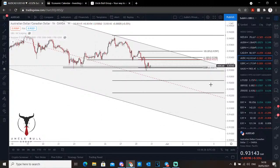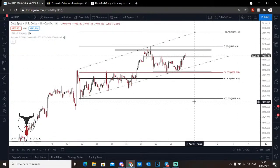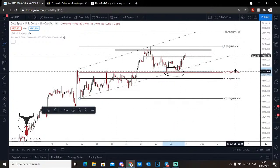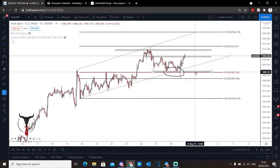Right. So yeah, guys, this is the analysis for this week. I don't have anything else. I've been looking at gold as well, so you can see the ascending trend line, rejection, 50% grab, resistance area, previous support, maybe a break above here could push us a little bit higher, but not my main pair.